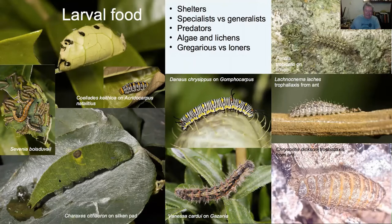This is a Vanessa cardui, the Painted Lady, a very, very common butterfly, but the caterpillars are difficult to find because they're nocturnal. And they live at the base of the plant and come in to feed at night. Danaus chrysippus, very easy to find. Gomphocarpus and other members of the Asclepiad family flower all over Africa. The caterpillars are quite easy to find.